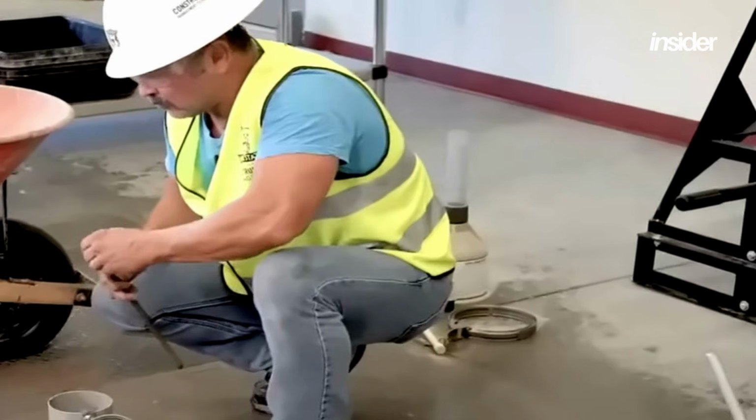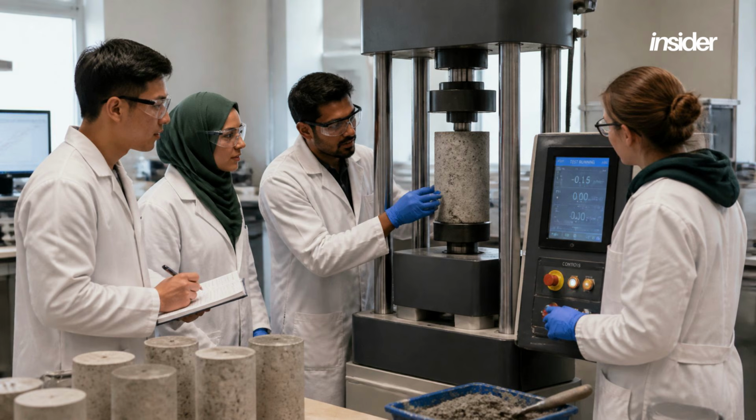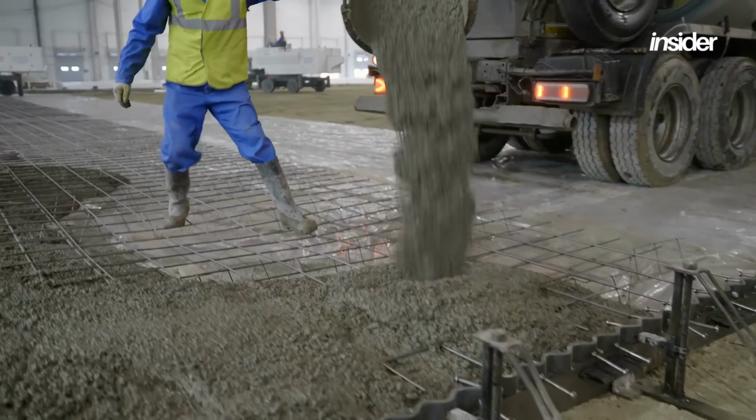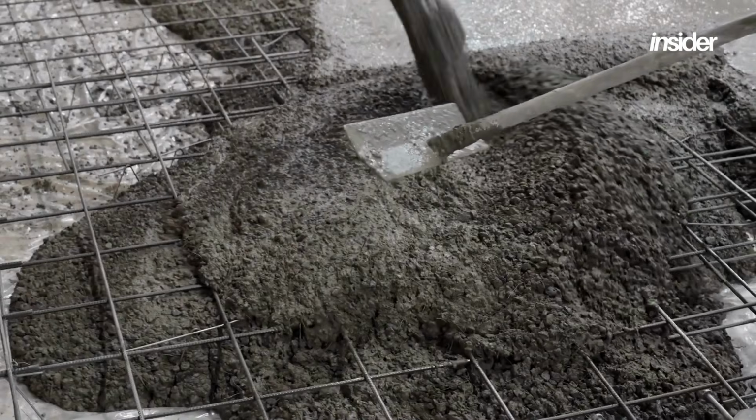Meanwhile, the strength numbers keep showing up. Different mix designs, different pressures, different research teams in different countries running the same kind of tests and arriving at similar conclusions. The gain is real. The physics behind it is understood. The technique is not a fluke. What remains genuinely open is the pace of industrial adoption and which parts of the world get there first.